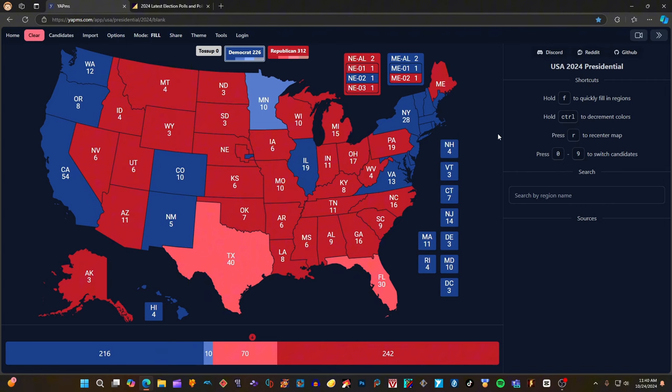This gives Kamala Harris 226 electoral votes to Donald J. Trump's 312, making Donald J. Trump the winner of the Real Clear Polling election as of right now.